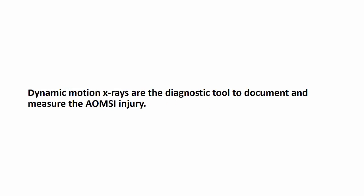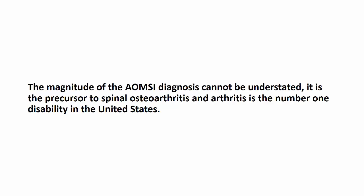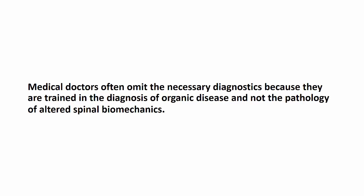Dynamic motion X-rays are the diagnostic tool to document and measure the AOMSI injury. The magnitude of the AOMSI diagnosis cannot be understated. It is the precursor to spinal arthritis, and arthritis is the number one disability in the United States. Unfortunately, many doctors, and therefore by extension, personal injury attorneys, have never heard of alteration of motion segment integrity. Medical doctors often omit the necessary diagnostics because they are trained in the diagnostics of organic disease and not the pathology of altered spinal biomechanics.